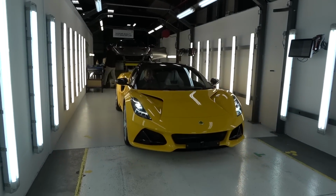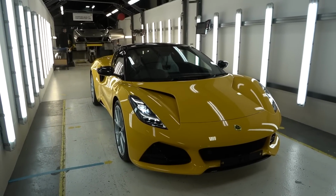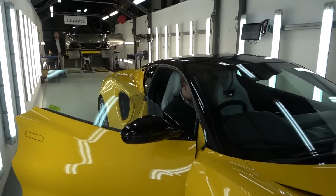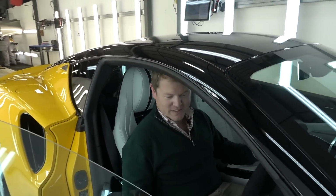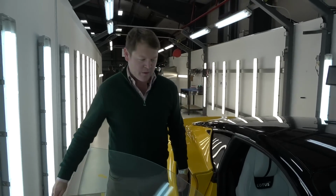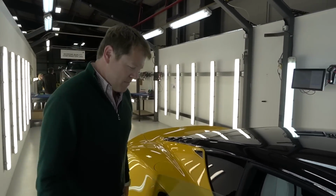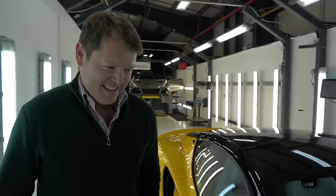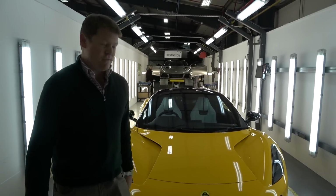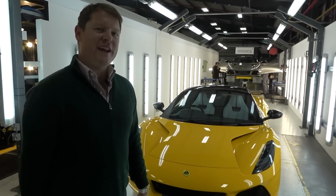Shuffling forwards. I actually have some boots on at the moment from walking around the factory. But in some very strange way, I have now driven my Emira for the first couple of meters. But now I'm gonna swing out. This is a Lotus with cup holders, with infotainment, with storage, with practicality. It's my first Lotus. And how cool to have seen it here at the factory, to have been with the car, to have put the badge on it myself.